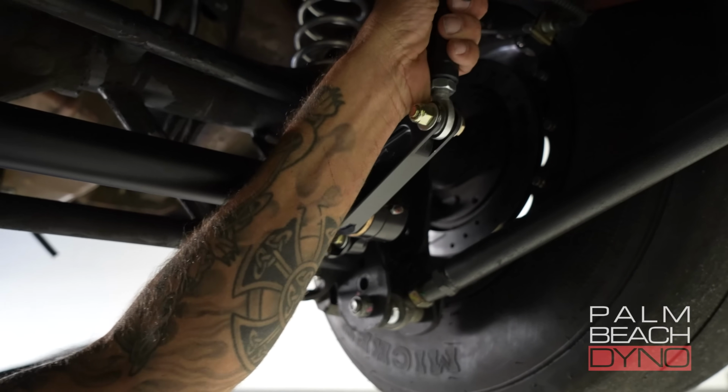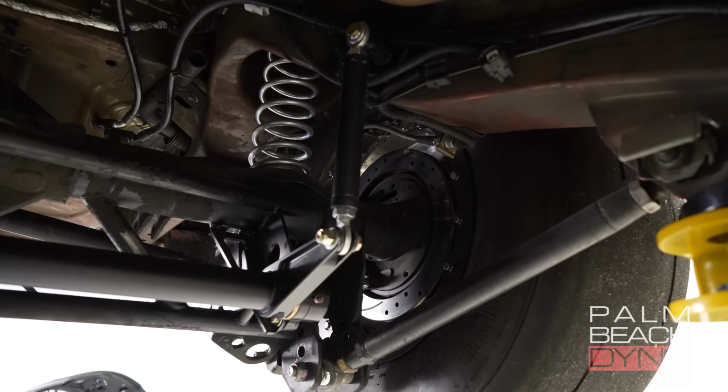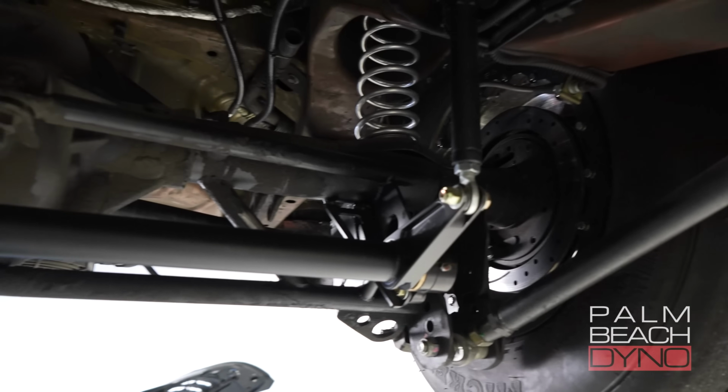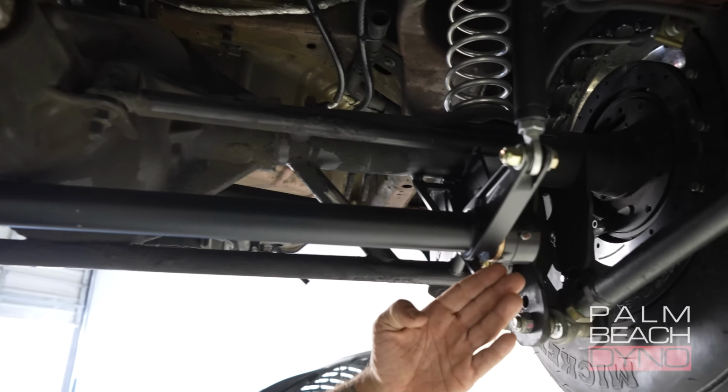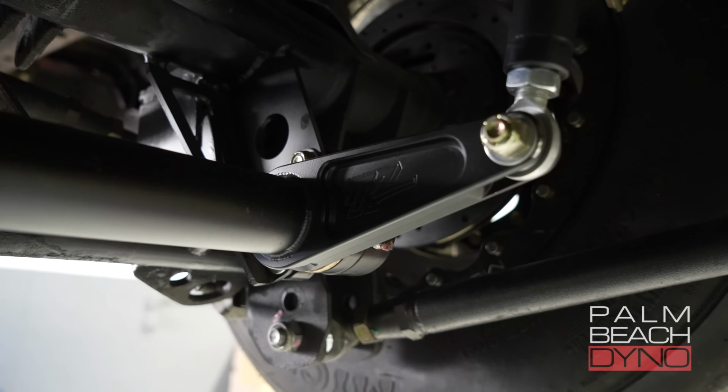Super heavy duty end links. This setup is gonna be super stiff. I cannot wait to try this out. Super badass setup. I mean, the TRZ anti-roll bar has the nice bearings in it. Everything about it is super awesome.